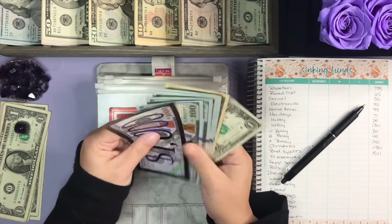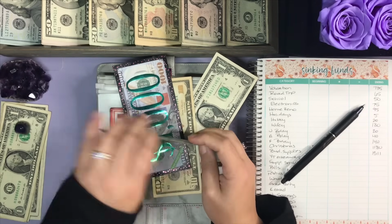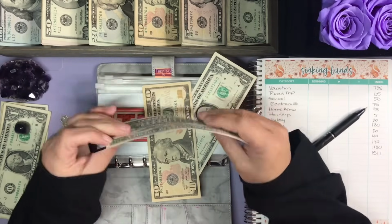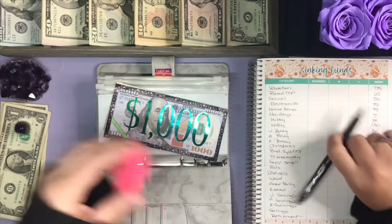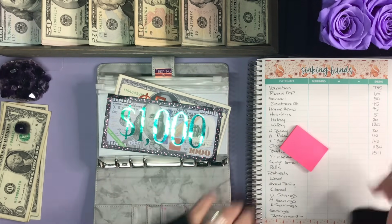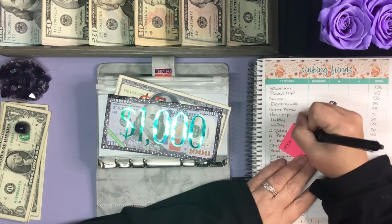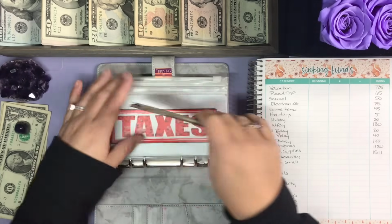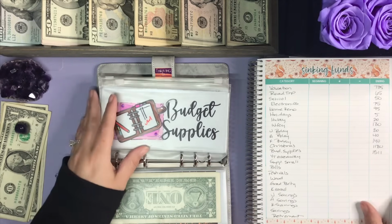I think I'm going to put 500 into the bank. So 1, 2, 3, 4, and 5. We'll put that there. And we'll grab us a $500 placeholder. So $1,511 there. And let me go ahead and put $500 for taxes. Just so I don't forget. Because I wasn't planning on taking extra money to the bank, but I will now.